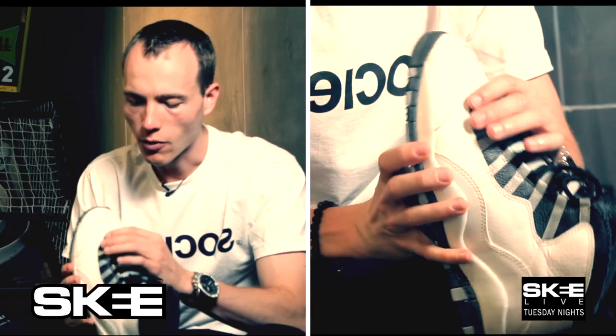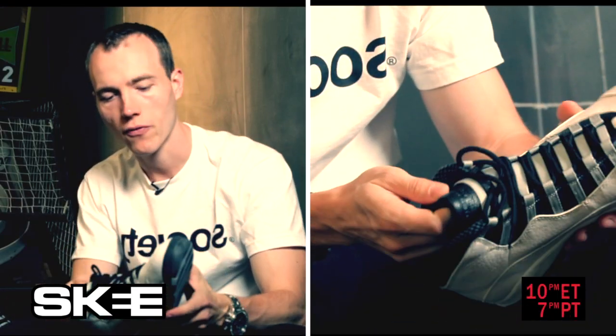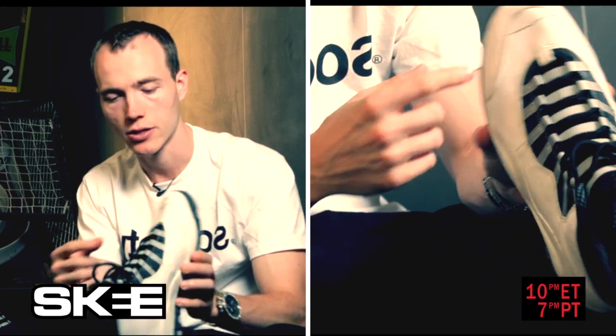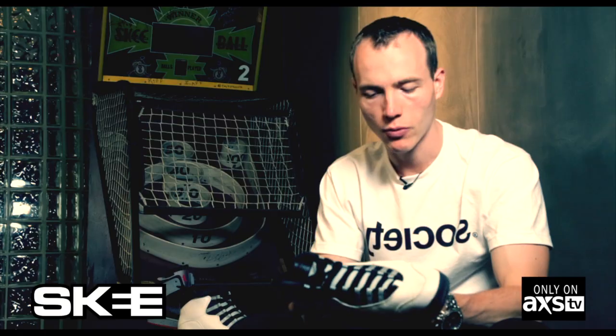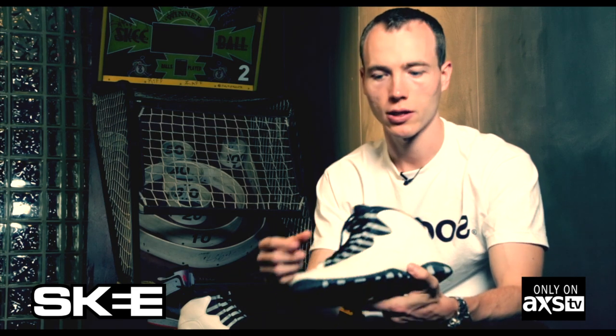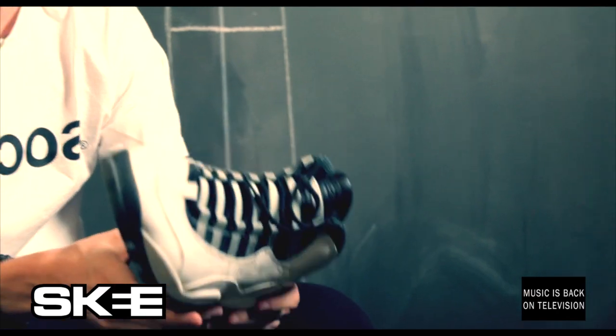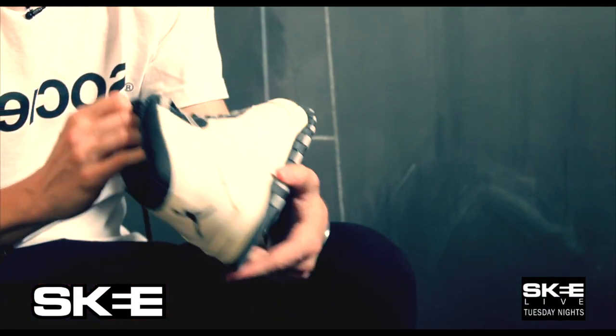But one thing the retro won't have is this toe box, because Mike didn't like it. So only the first few versions of this shoe had it, so this is a very rare shoe in and of itself. The retro, other than that, will look pretty much the same. The leather will probably not be as high a quality just because the original ones were made at a different time.